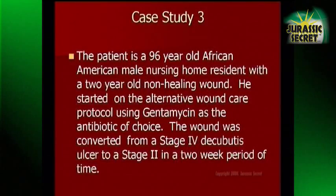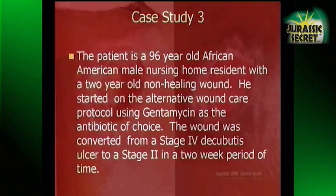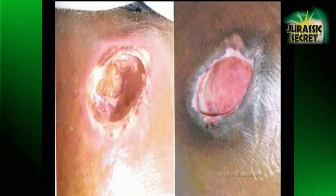This was a 96-year-old male that was in the nursing home. They had been treating this wound with normal saline gentamicin solution for 2 years. It did not heal. The bone was constantly exposed. Okay.